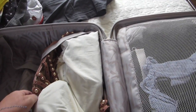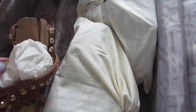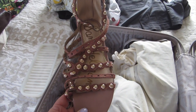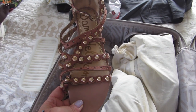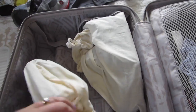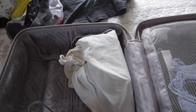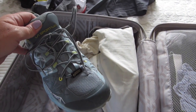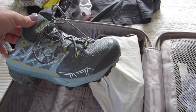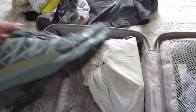And then the other 2 sets of shoes I wore were some Gladiator sandals. Those didn't dress up that much, but it was nice to have an option. And then these were my hiking shoes. We climbed to the top of Diamond Head on Oahu and hiked around Haleakala National Park, and we did a long hike at Volcanoes National Park. So these were awesome for all of that.